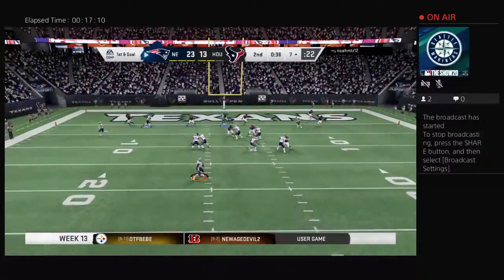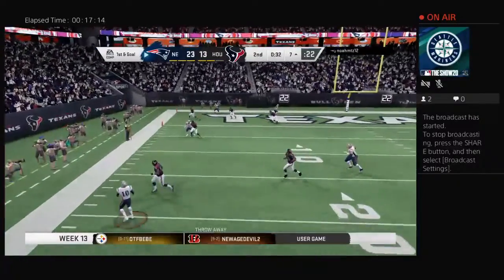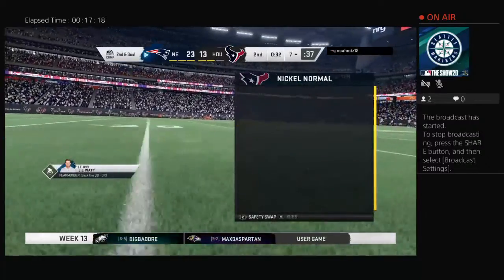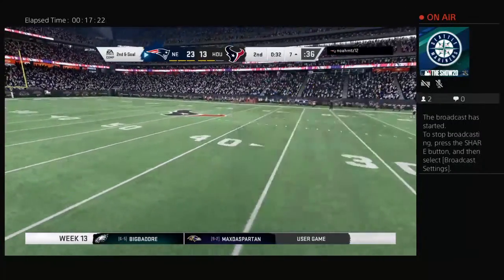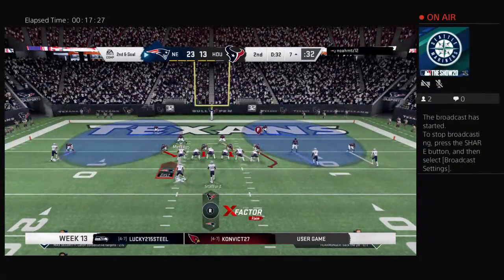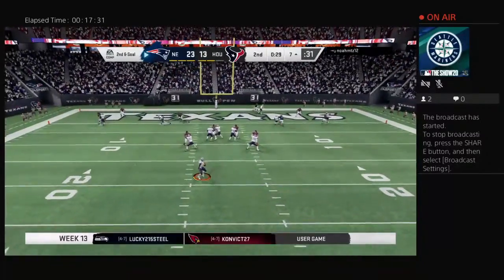From the gun, here's Stafford, being chased out left. To the goal line, but it's incomplete. So I like that right there. Not only was it the right play, throwing it away like that, frankly, I think it was the only play. Yeah, got outside of the pocket, realized he had nothing, just chucked it free. Yeah, live to fight another down, right?